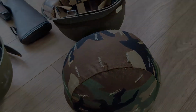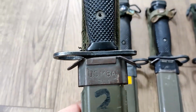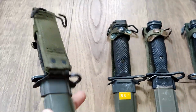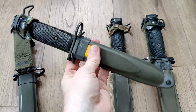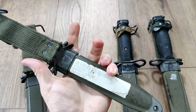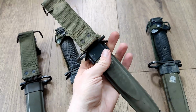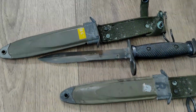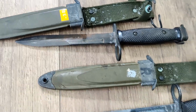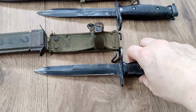And then we have some M7 bayonets. So these would have gone on the M16 around the Vietnam War era. Got 4 of these. I'd say these are all field grade. They've definitely been used. One of them has been lightly sharpened. We'll just take them out of the sheaths here, scabbard rather, so you can see what they look like. This bottom one here is one that's been sharpened.